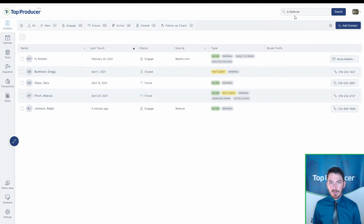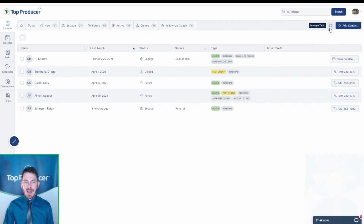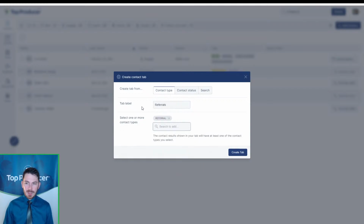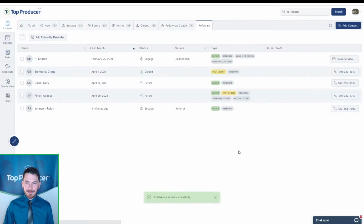Now, there's a much more elegant way to search for types as well, and to have a permanent tab you can click on, which is a custom tab. So let's go up to the top right corner, and I'll show you how to add a custom tab for referrals. So we're going to click on this little gear icon, which is the Manage Tabs button. We're going to go to Create Tab. And we're creating a tab from a contact type. Tab label, we're going to call this Referrals. And then we're searching for the contact type referral as well. So this is what the tab will be called at the top of our pipeline. This is the contact types that are in this tab, and we're going to go ahead and click Create Tab.